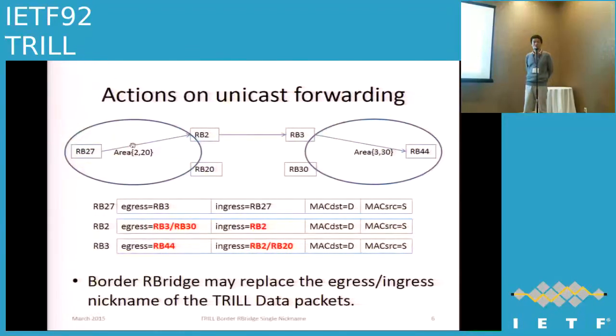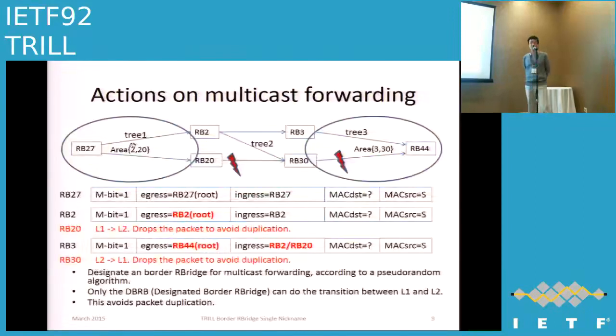One more clarifying question. The next slide, I think, is number 9, the multicast. I guess the lighting there means the blocked link, right? So what if, for example, on the right-hand side, there is another RBridge, let's say RB5, connecting to RB30? In that case, you cannot block that link, right? Can you block that link if there is one more RBridge connecting to RB30 on the right-hand side?